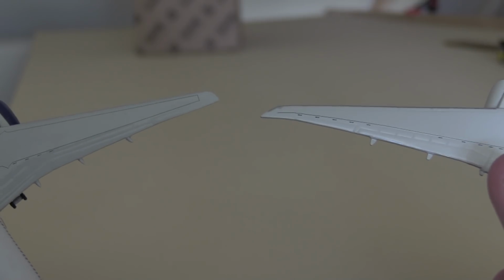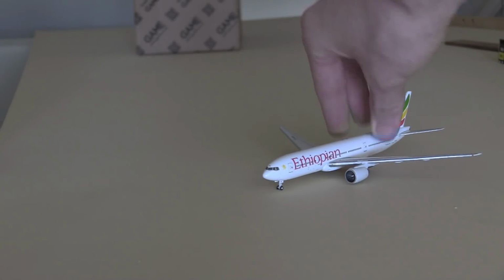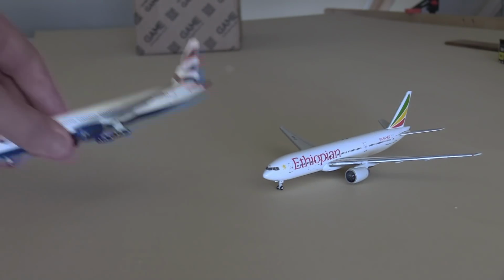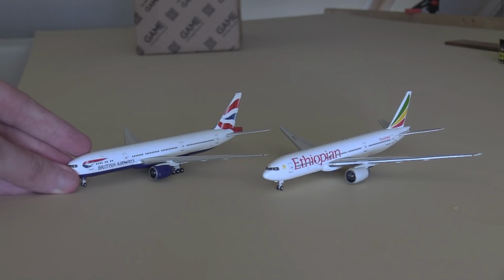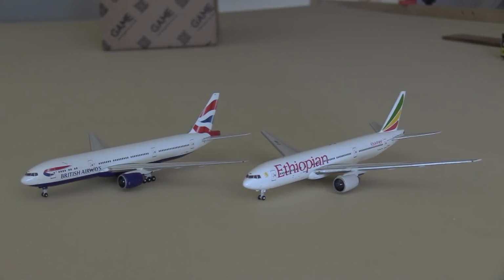The LR resembling more of a 787 kind of shape, I guess you could say. Maybe this was them trying to test out the wing designs for the 787, of course, the 787 being the aircraft to follow the 777. And yeah, so that's quite interesting to note all the little differences.